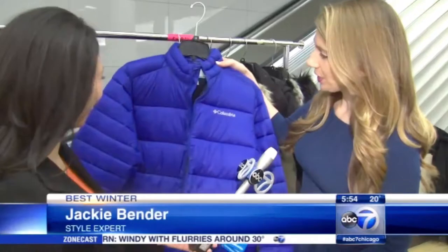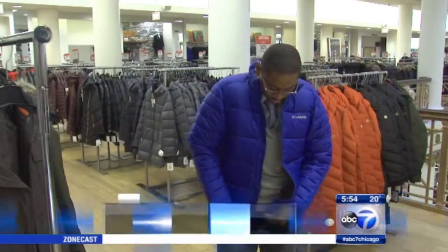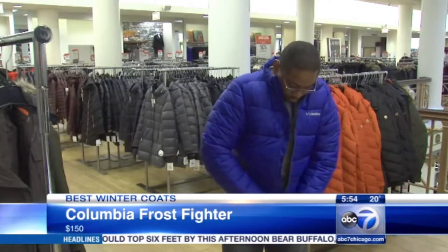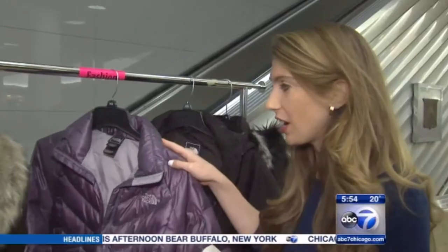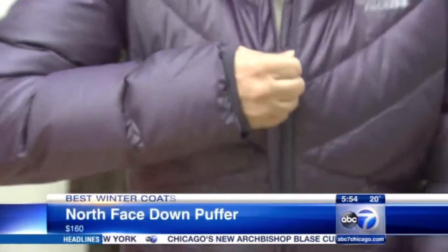This is at the lowest price point. This is a Columbia Frost Fighter. This is synthetic. It is water resistant. And for $150, this is going to be one of your warmest options you can find. This North Face puffer jacket is very similar to the men's Columbia option, but this is goose down. You'll see that this is thinner.